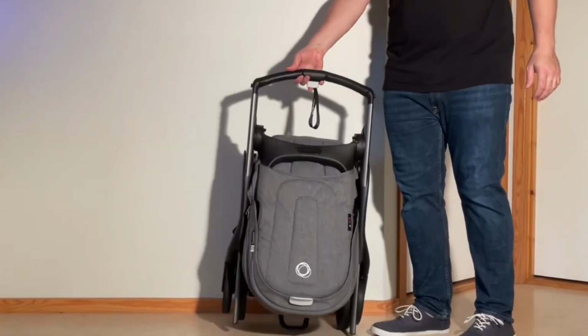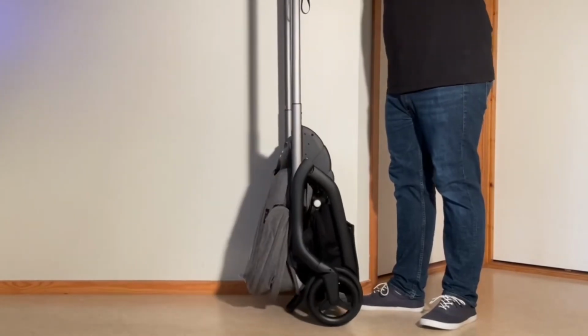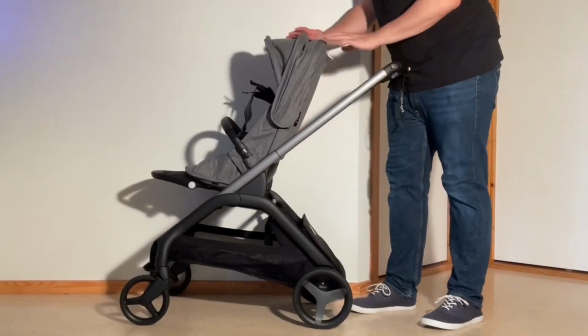Moving on, the Dragonfly also weighs right around 10 kilos, but folds down to a larger 36 by 52 by 90 centimeters with the seat attached. It can take the same 22 kilos in the seat and 10 in the underslung shopping basket.